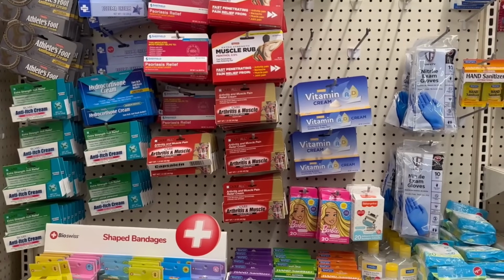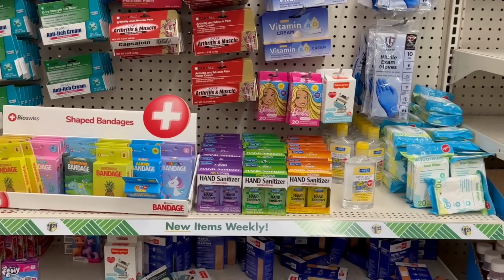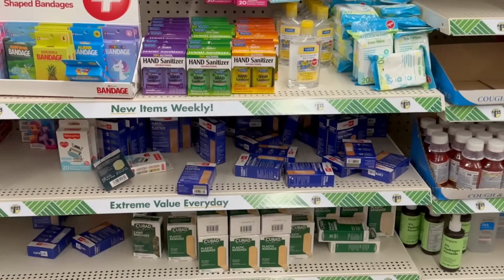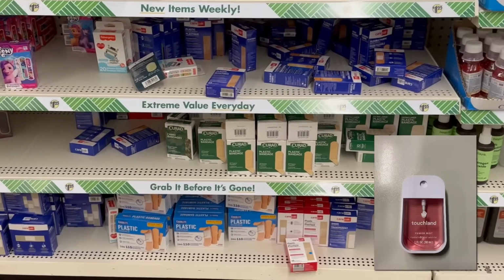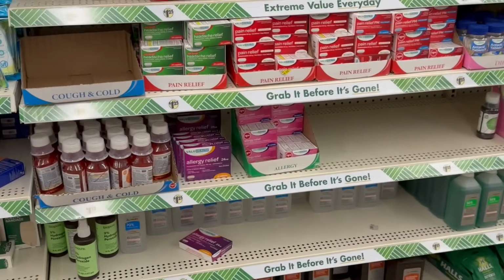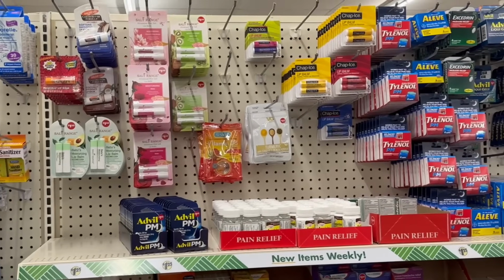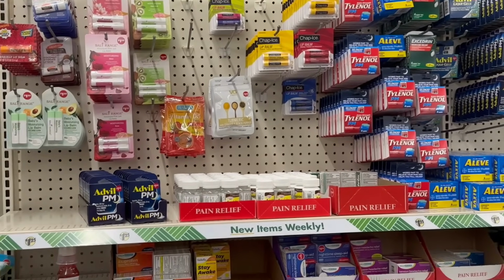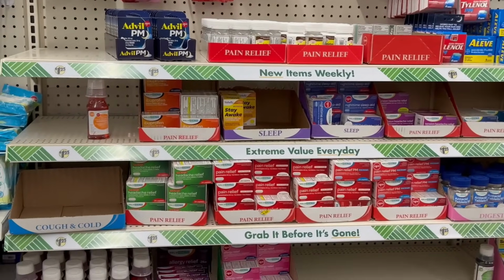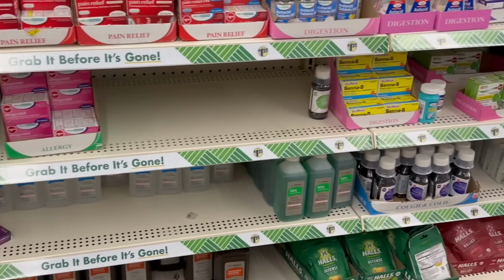We're still over here in the first aid area. So I purchased one of those Touchland hand sanitizers. I'm gonna include the picture in the corner. They smell so good, and I actually got two of them. I got a rose water one, and then a juicy watermelon or sour watermelon. They smell so good, but they tell you you get 500 sprays, which yeah, I could believe.